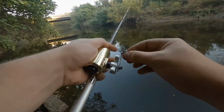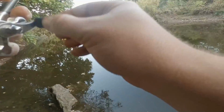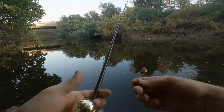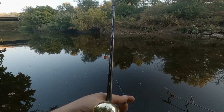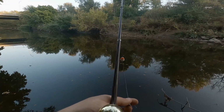So anyway, as I was saying, when you see those reels that say 5.2 to 1 ratio, this reel is a perfect example of why that's important, because this one is like 1 to 1. One rotation of the reel equals one rotation around the reel for the line, which is why it takes us so long to reel everything in.